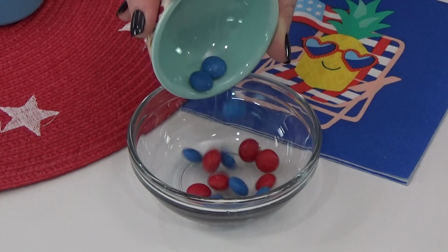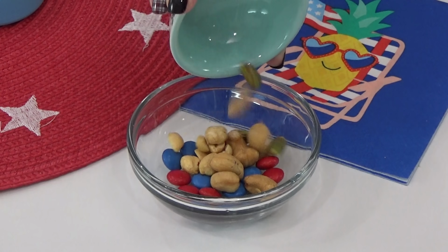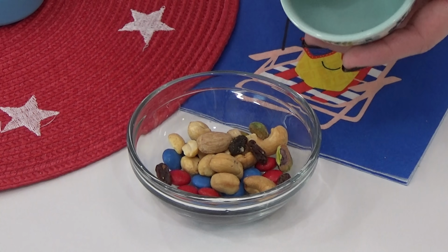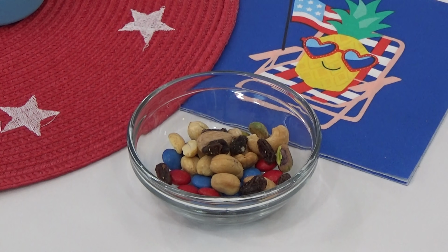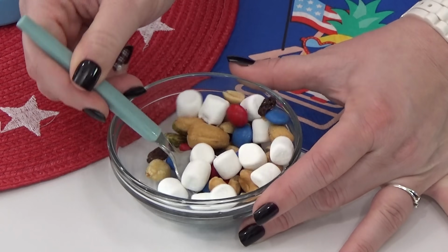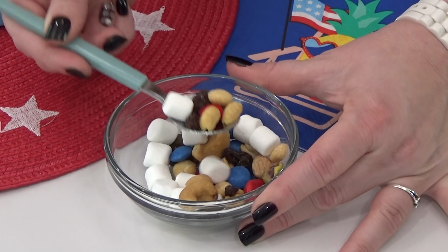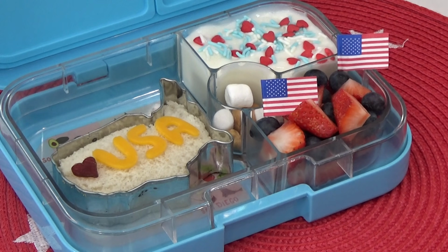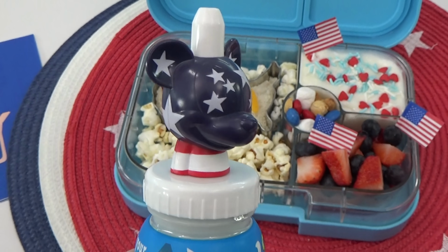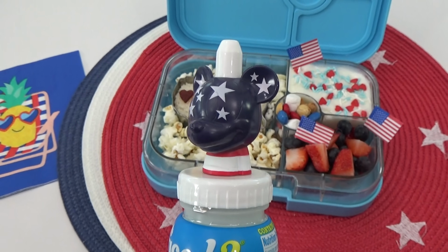And then for the snack and the treat, I'm going to combine those two and make a really yummy red, white, and blue trail mix. For this, I've just used some red M&Ms, some blue M&Ms, some peanuts, raisins, and marshmallows. Well, mini marshmallows. And I'm going to add these right into the center of our lunchbox. And now to complete Dominique's lunch, I'm also going to add in an apple juice, but with the USA themed Mickey topper.